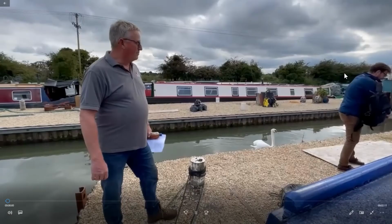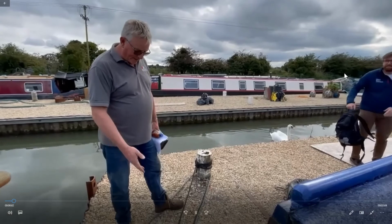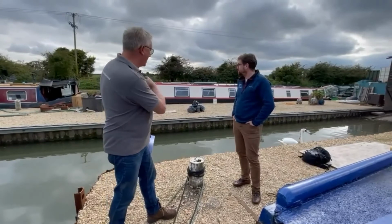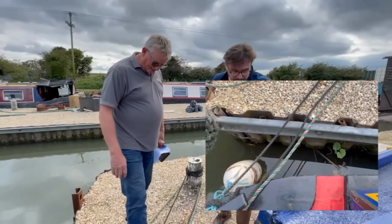So, mooring lines. These boats are only here temporarily, but it's amazing how many times people moor their boats up and don't think about protecting them. We're going to have a quick look around at a couple of typical places where mooring lines chafe, but anything where it rubs over something like that, you can see that line's already been chafing, and that's just not from being here, that's been moored elsewhere.